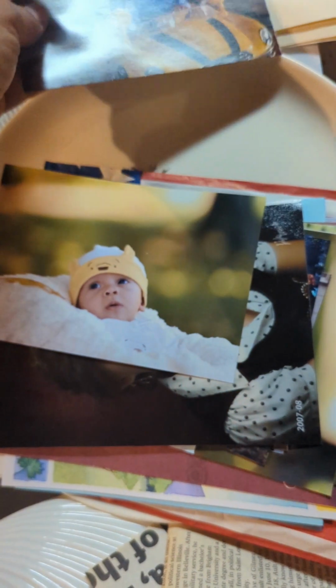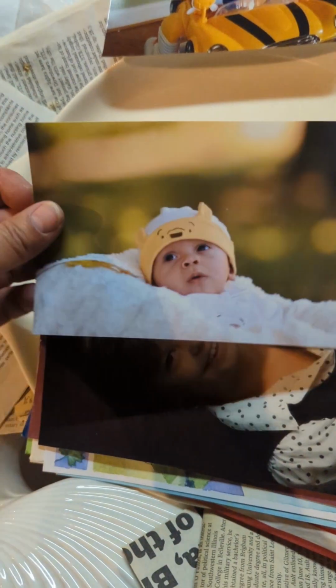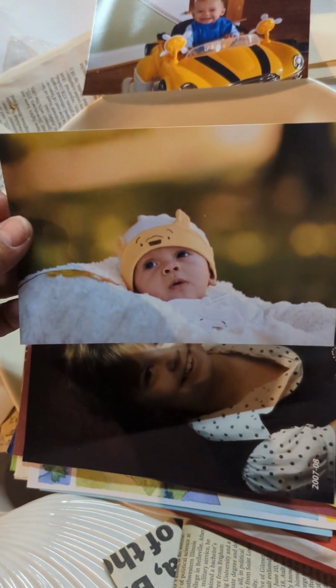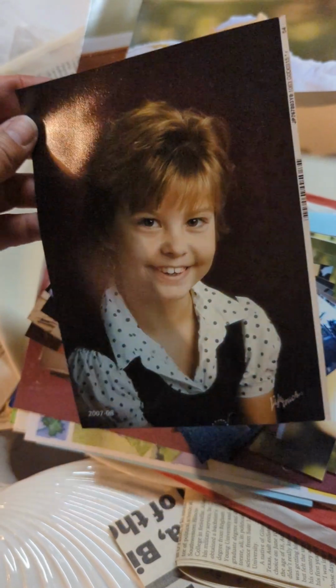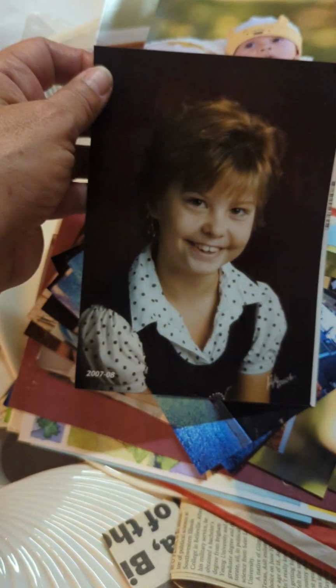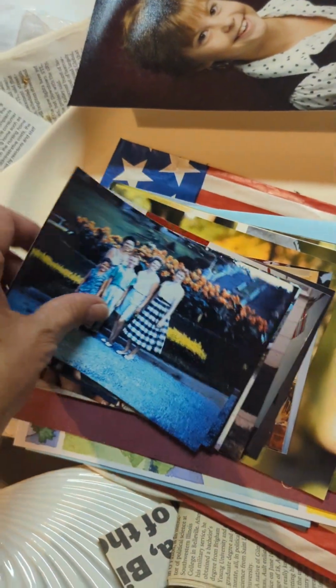His first car, 6 months old. How cute is that? What a baby doll. Oh my goodness. So yeah, I got lots of pictures. This is my little girl. Oh my gosh. Yes, that's mine.